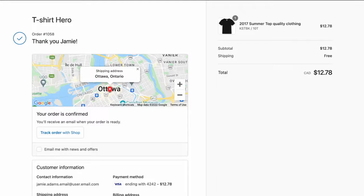This is when the buyer sees the order status page, thanking them for their business. There's also a confirmation email sent, any webhooks for apps are fired, and the merchant has their order to fulfill from the admin. But this was just a single purchase.